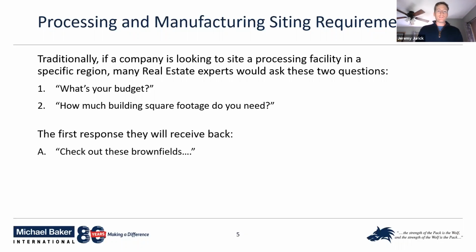And here's what we're seeing. The first response that typically this company is given back is, okay, well, that's fine and dandy, that's great, but here are some brownfields that are in our area. And they're presented with options, first, about brownfields. And I have absolutely nothing against brownfields. I think the logic makes sense to present these brownfields. But a lot of times they're not what this company may be looking for, right?